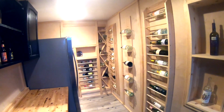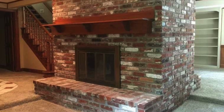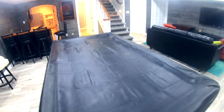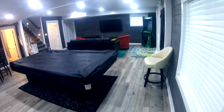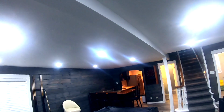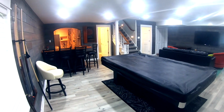Very cool little wine room. The fireplace was absolutely massive down here. It was this whole area between the pool table and the couch, and almost the length of the couch. It was double-sided, and it was so silly because you'd come down and you couldn't see your guest across the room because the fireplace was in the way. So anyway, we're really happy that we opened this room up, and you can see we put in more beams. Our LVL beams are running right along there. In this house, we redid the HVAC, the plumbing, the electric, pretty much everything.